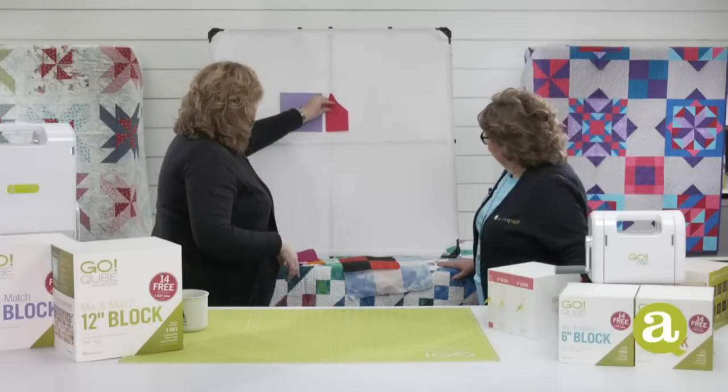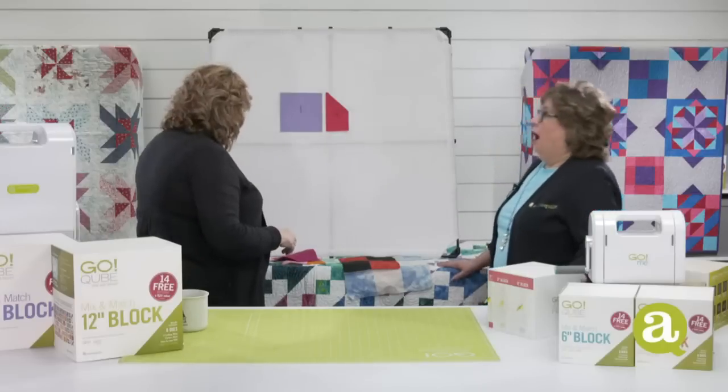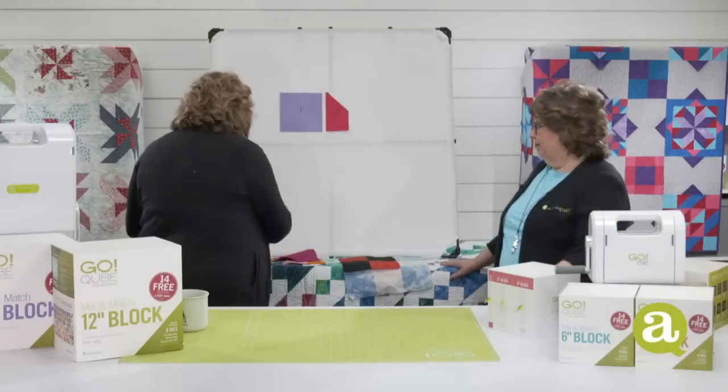Now, Erica, what's the shape on the top that we need to make it equal to a rectangle? It's shape number 5 again.